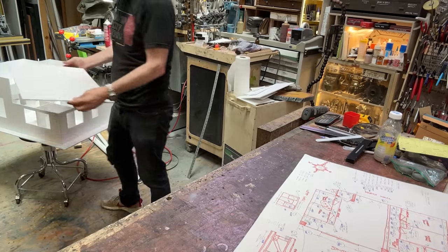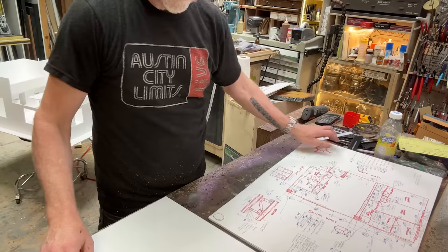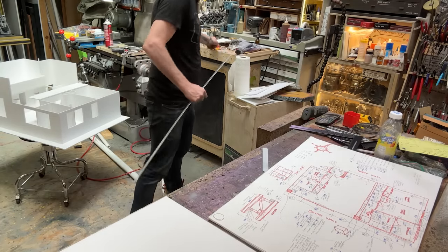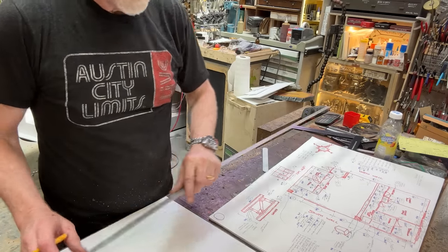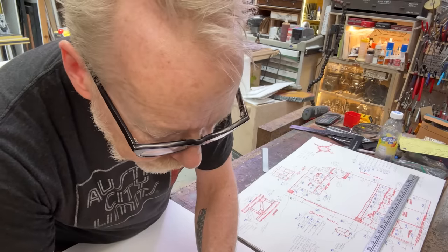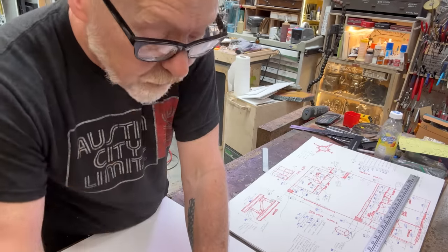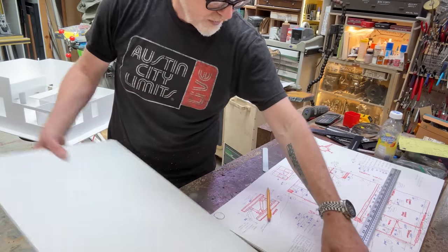that'll be wide enough for all of them. So the girders are 15, yeah, and 132. Okay, so we're going to do two strips, 15, yep, that's correct, two of those, wait, four of those. So I'm just going to cut those right now.